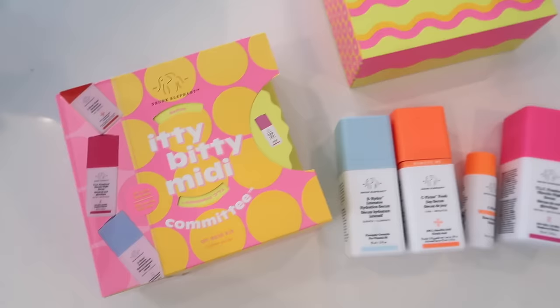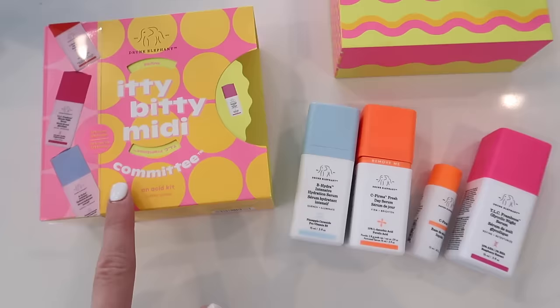I don't know if it's on their website or if it's like a new edition and it's coming out soon, but lots of really good products in here, and I really needed some hydration in my skin. My skin's really dry, so I'm gonna try this out.